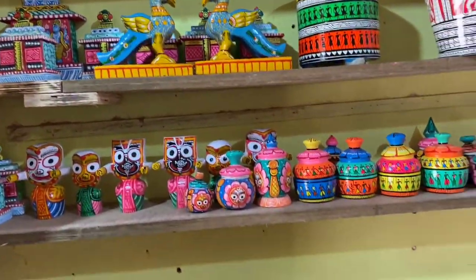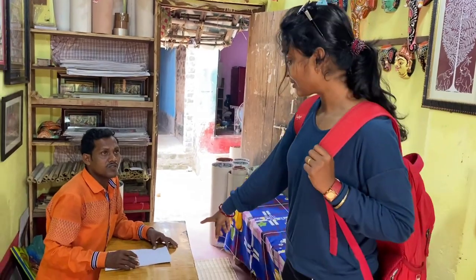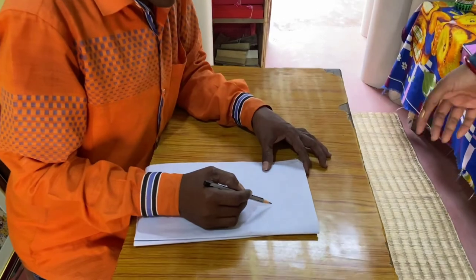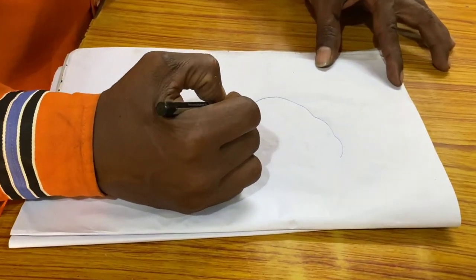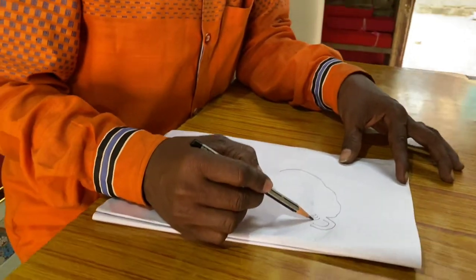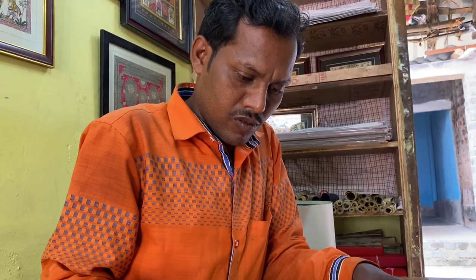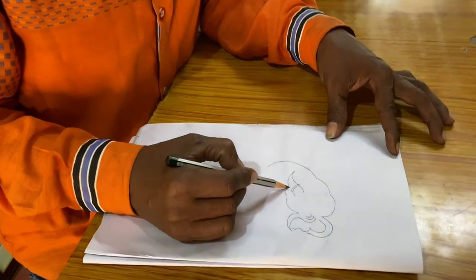This dada is drawing something. I already told you that this is the house of Kanu dada, and he is drawing his work. I am trying to show you, and I am seeing it instantly as he does this. This is called live painting. The houses are together doing the same work, the same thing.